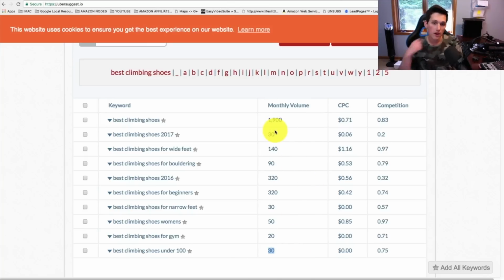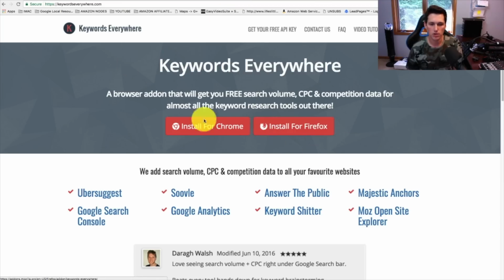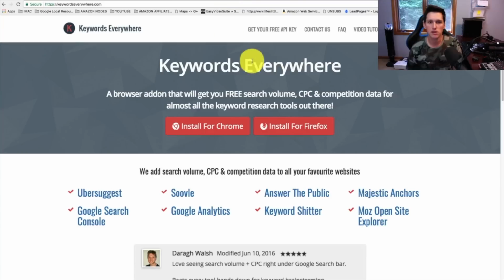So that's another way that you could basically simulate what Keyword Finder is doing for free by using the Keywords Everywhere plugin, which is free. Okay, so anyways, I'm going to finish the rest of my tutorial using Keyword Finder because I paid for it. So I really like the tool. I'm just going to use that. But again, you can basically simulate everything I'm doing for free.